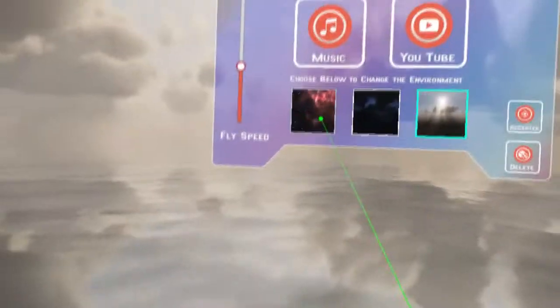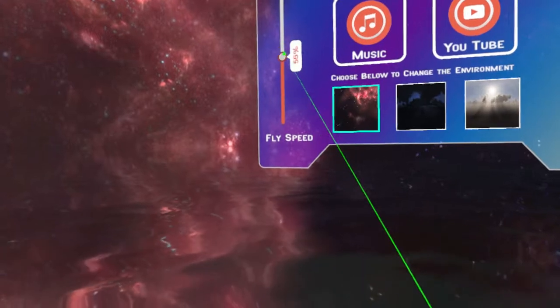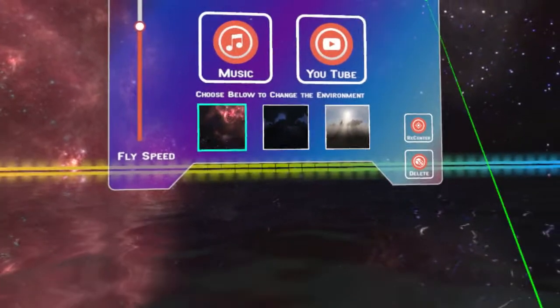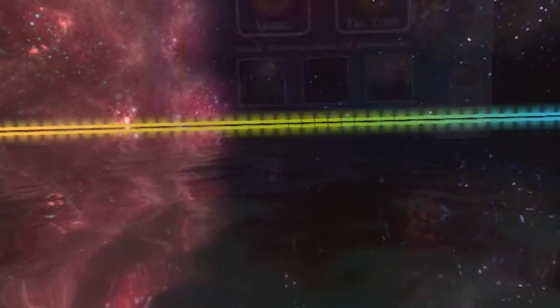You do have 3 different environments, and I'll showcase all of them a little bit later. But let's just go ahead and raise flight speed. You can go all the way to 100. Let's just keep it at 80%. Let's recenter, and let's go ahead and play some music. So there is music included. You can also add your own.